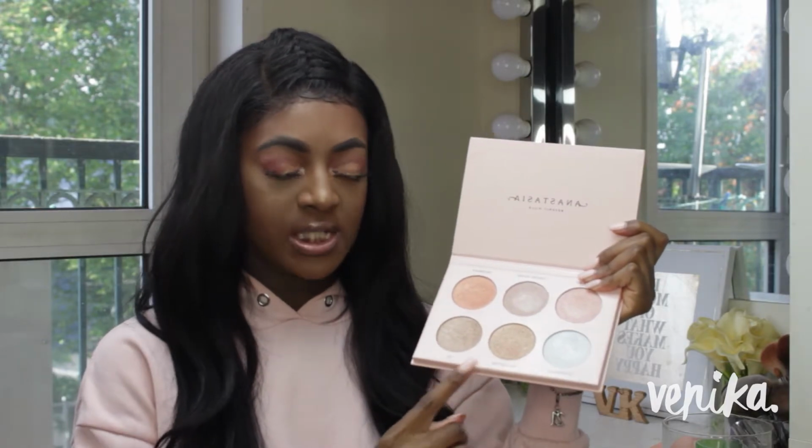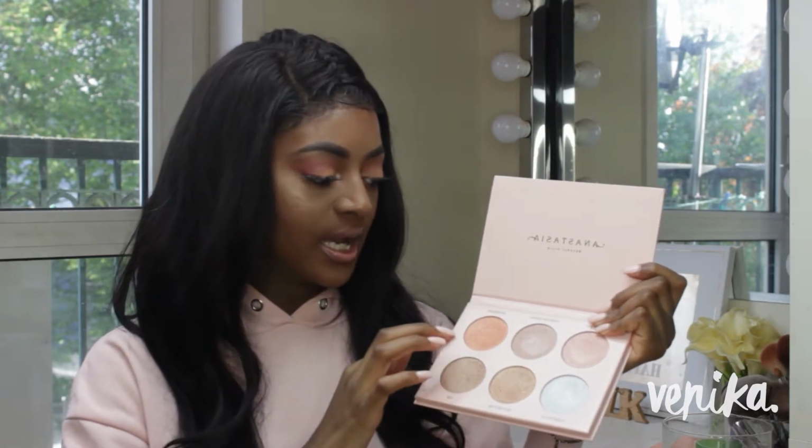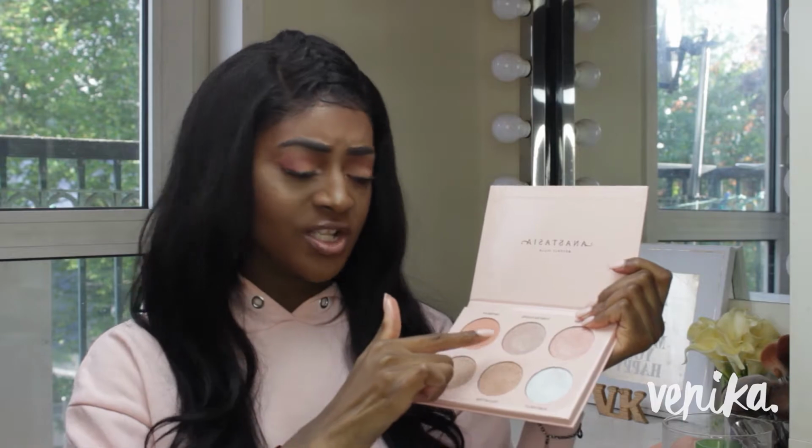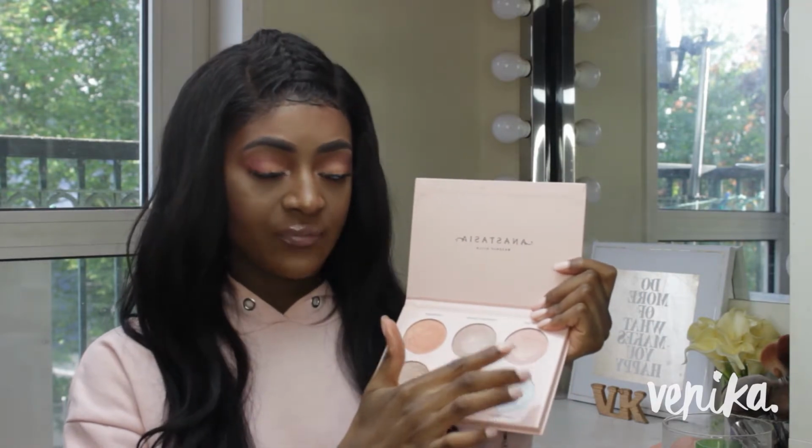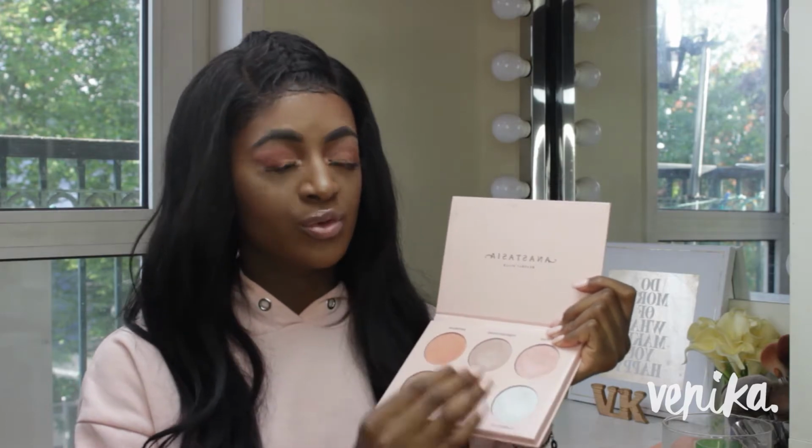These 2 shades here, Glow Getter and 143. If you are of a darker complexion, you are gonna live for this. Daydream is amazing. I've been mixing it with slightly darker highlights. Forever Young is super nice as well. I didn't think that I would really like this highlight, but it's really nice. Kitty Cat, I have to say, is the one I've used the least, but I do also enjoy it as well.